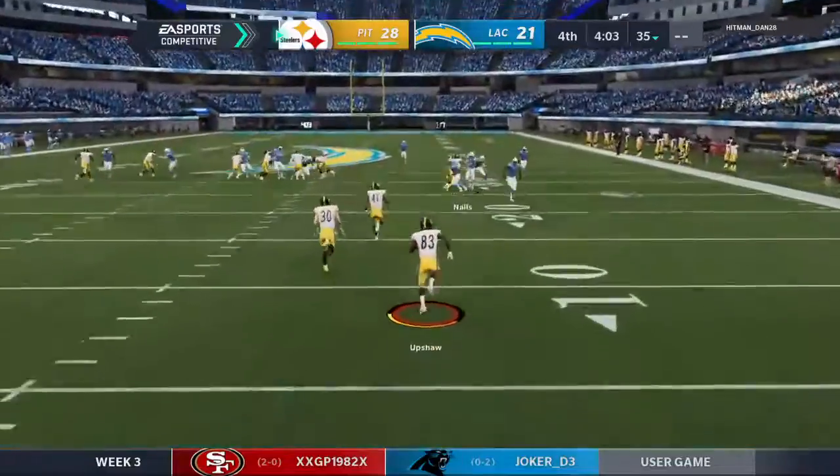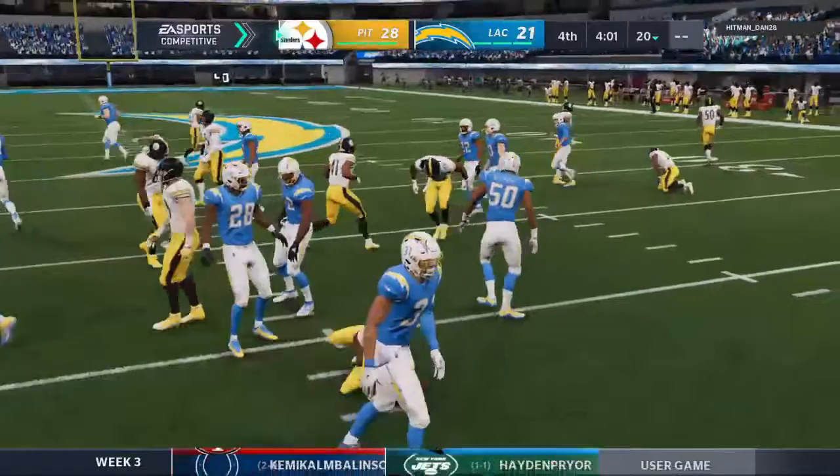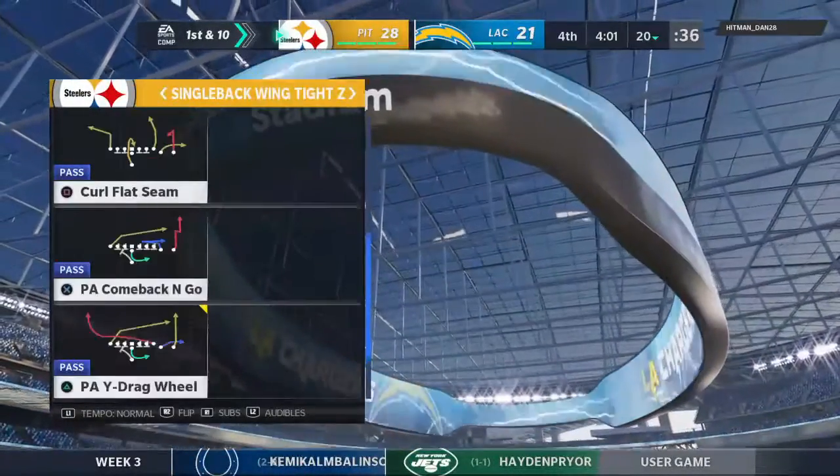Taken in the end zone. And the decision to come out of the end zone is going to cost him 5 yards as he's taken down right at the 20. Their own 20-yard line.